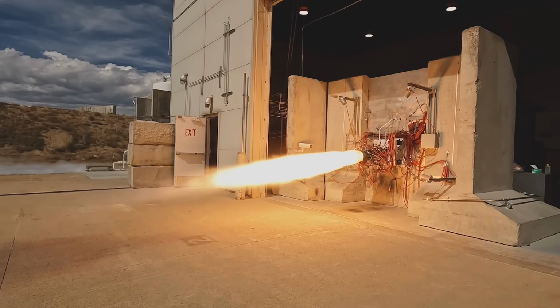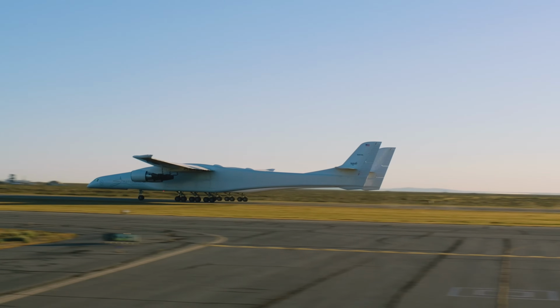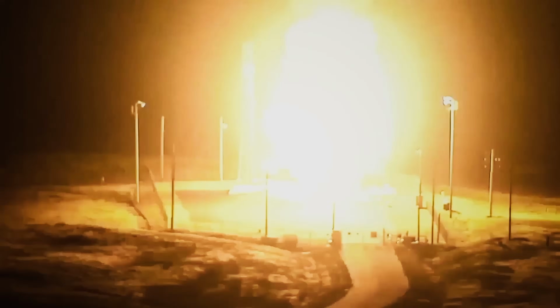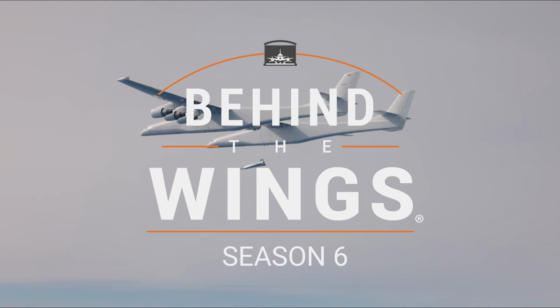If you are launching a hypersonic vehicle from the belly of an aircraft, you have seconds for it to work correctly. When you're going something like 3,000 miles an hour, the airplane gets hot. The first time you watch it take off, you can't help but feel like, oh, is it gonna be okay? It's really a renaissance of hypersonic flight. Release. This is going to be cool. It's time to go behind the wings.